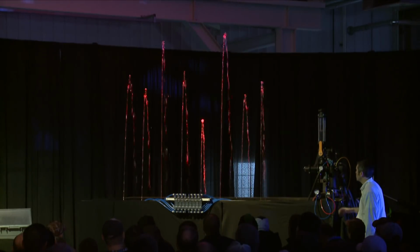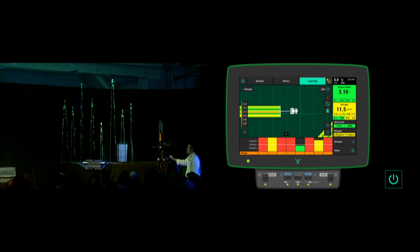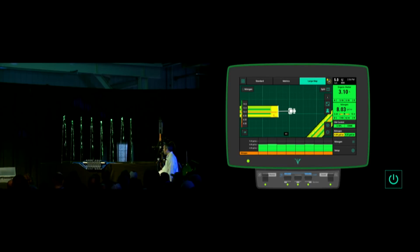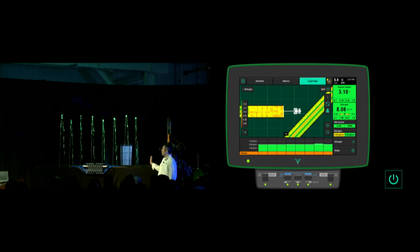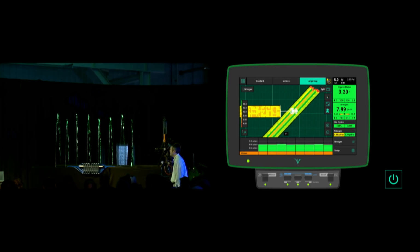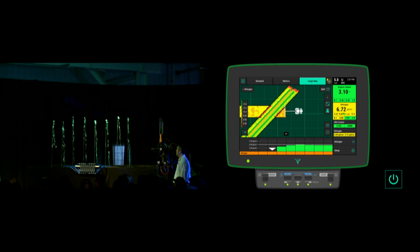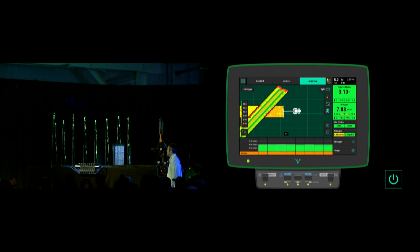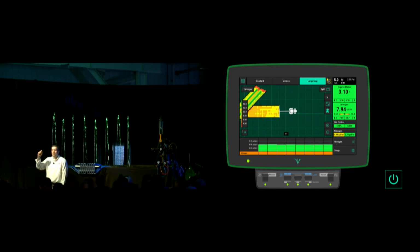The next thing we can do is add a vApply HD to each row here, and now we're adding some brains and some brawn to the system. So now we're going to be managing each row to hit the rate that we penciled out in the fall. As we come into a swath here, each row is going to know when we've hit a place we've already applied, and we're going to swath off with each row. Then we come back around, coming out of the headlands, and we come back on. So now we have the ability to make sure each seed is getting the same amount of product.